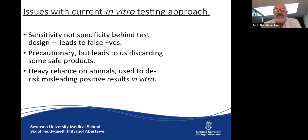And so the tests are not always specific, and that means that some compounds test positive in these in vitro tests when they aren't really DNA damaging at all. And these false positives mean that we discard lots of valuable compounds. So if you think of pharmaceuticals, there are drugs in drug development which have been lost because of the misleading positive result in a safety test somewhere. This also requires a heavy reliance on animals to follow up some of these false positive tests to try and understand what's going on. So it costs more in terms of animals.